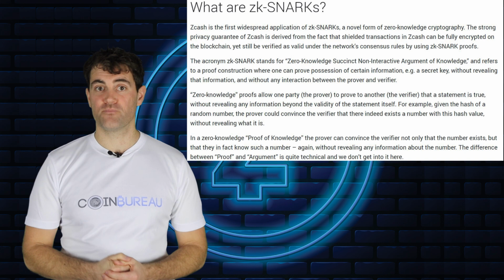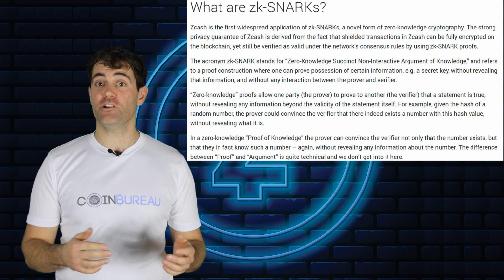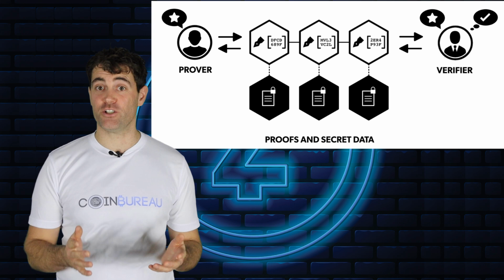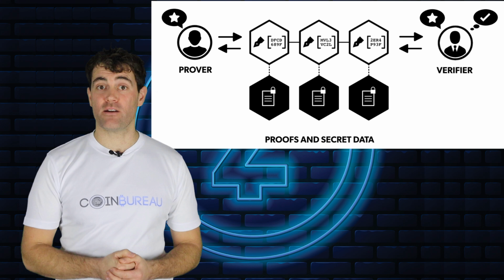For those of you into acronyms, ZK-Snark actually stands for Zero Knowledge Succinct Non-Interactive Argument of Knowledge. This refers to the cryptographic proof where one can establish possession of information without revealing what the information actually is. It can also confirm this information without interaction between the verifier and the prover.